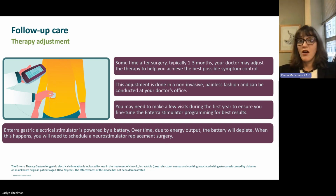This is done in office very, very quickly, painless. The connection between the device and the neurostimulator programmer is very smooth and easy and can be done from sitting in a chair. You don't even usually have to remove clothing to do it. You may need to make some follow-up visits over time to make the adjustments customized to your needs.